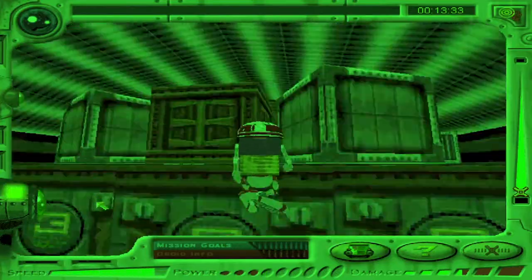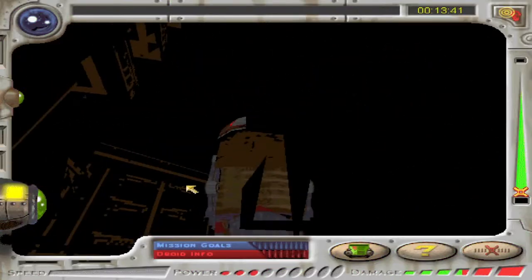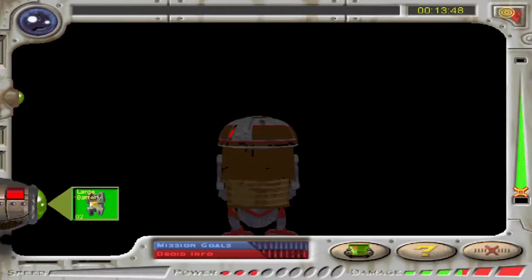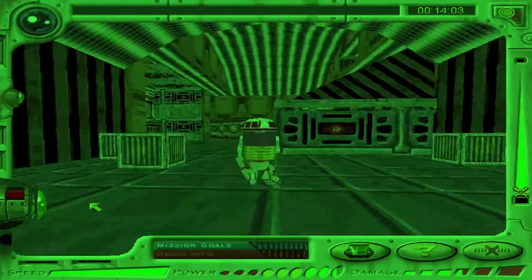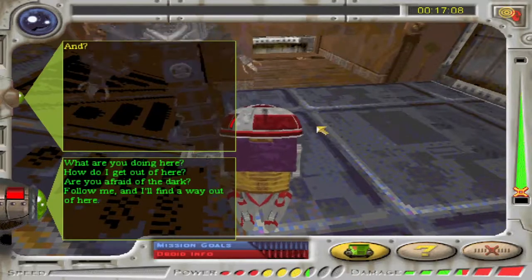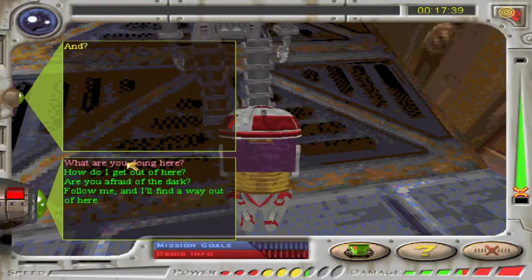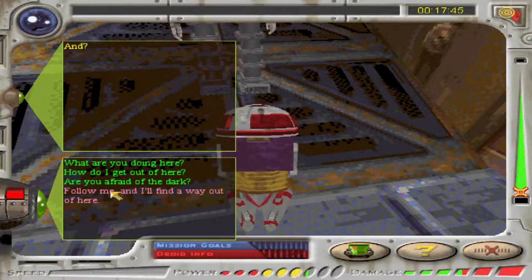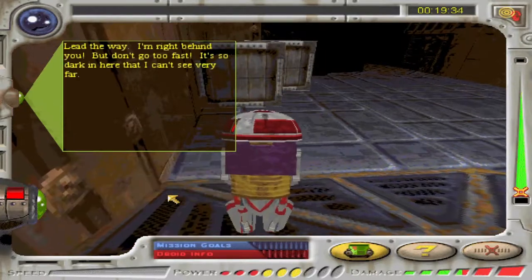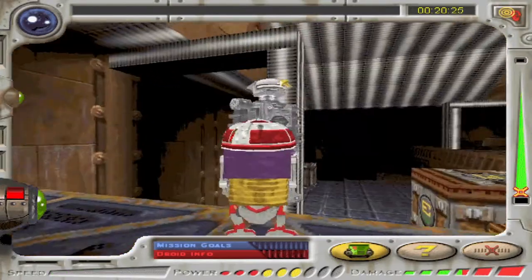Was he meant to walk up there? Your droid battery power is getting dangerously low. Find some battery power. Whoa, what's going? Same, mate. I wonder if this is a CPU problem. Oh, hang on. What the fuck? Oh, hang on. It reacts when I move the... What the hell? Lead the way! It reacts when I move the mouse. That is very strange.